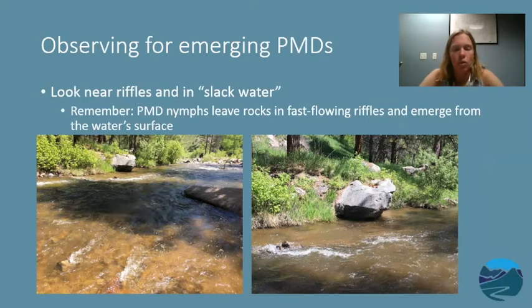So what I've found to be successful is trying to find one riffle, which is here on the left side of the screen, and then two, some slack water by that riffle, usually near the side. So we have this rock in the back here. Maybe I'd post up behind that rock and just watch the slack water and maybe some of the fast flowing water next to it. Because you can imagine maybe the insect jumps from the rock here, flows down, finds some slower water, slows down a little bit, and then boom, it emerges up from there.